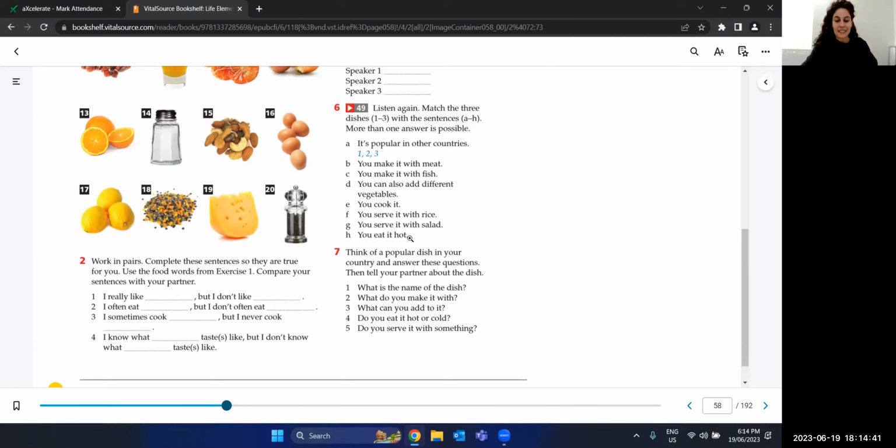Okay, so let's do number 7, but we're going to write it and add it to Padlet. You have to think of a popular dish in your country. So try to think of something different. So, Roxana, not the ceviche because it's already here. Colombia, you can choose anything you want because they didn't say anything about any Colombian food. And Brazilian, you can pick anything.